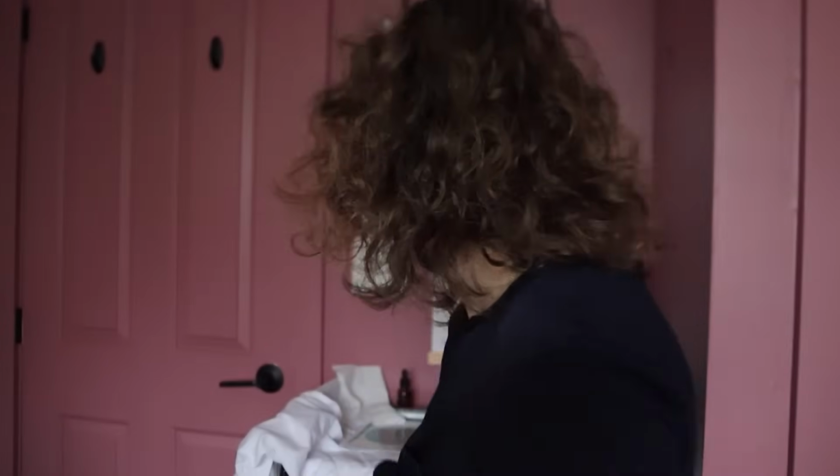I'll check for the blink reflex. So basically looking for the reflex in the eye. Okay, good. This side. Good. I'm watching the pupils as I do this too. Good. Good. Okay, that's all fine as well. So far the functioning of the eyes is good.